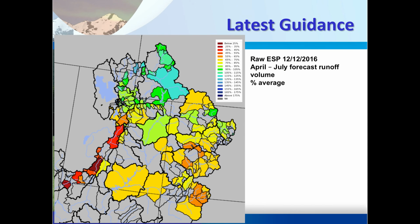So just looking at our latest guidance here, looking at the upper Green River Basin and the northern portion of the Great Basin here in northern Utah, forecasted guidance is just looking about average or slightly above average. As we get into the Colorado headwaters here, we have near average conditions being forecasted. And as we move south into the Gunnison River Basin, a bit drier, and into the San Juan River Basin, even drier still. So as we move further south, you tend to see these drier forecasts coming out of our raw ESP guidance early on this season here.